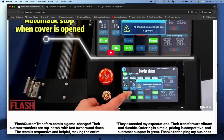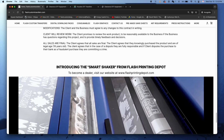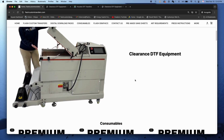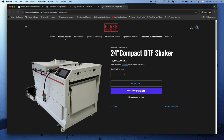Right, here's a video of our shaker and stuff like that. But here's our printer, which will be coming soon. We do offer printer sales. Shaker sales, printer sales, everything is shipped from the manufacturer. It's just lean manufacturing. That's just what we're having to do in 2025. With tariffs and everything going up, it's very difficult to keep inventory on hand. So we're trying to do some workarounds, or maybe even get into manufacturing here in the United States. But if you need any new equipment from Flash Printing Depot, contact us.